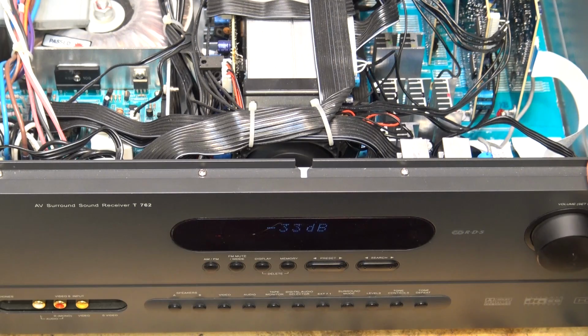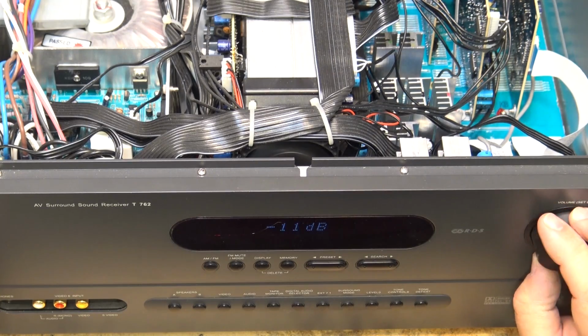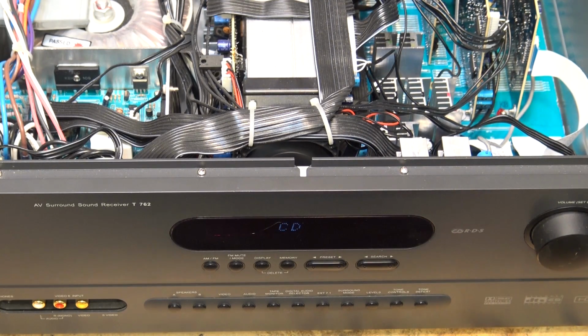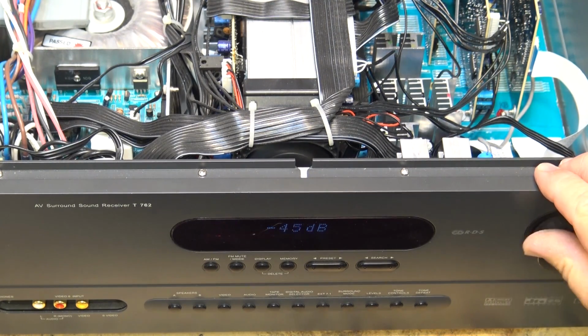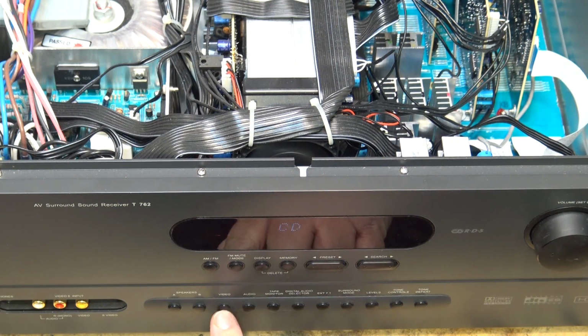CD player plugged in. I'm using coaxial input now. Got lots of volume. I'll check one of the other inputs. I've got my MP3 player connected to my DVD input.